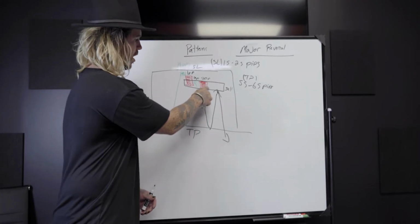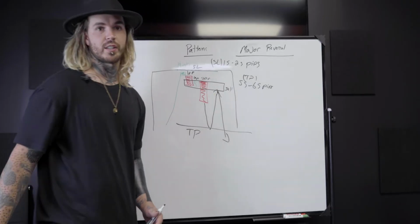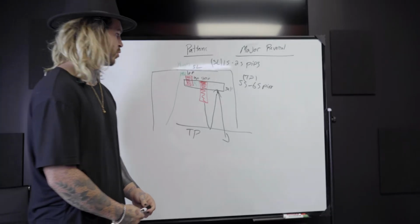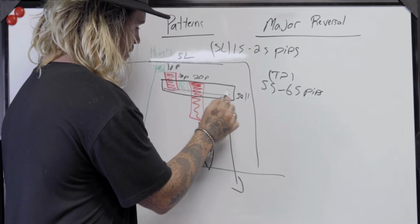And then it continues to go down, and then it retraces back up, and tests again, and tests again. That is a retracement zone that I'm looking for. Now, would you wait for that candle to close? Nope. As soon as it hits this price, as soon as it hits price right there.